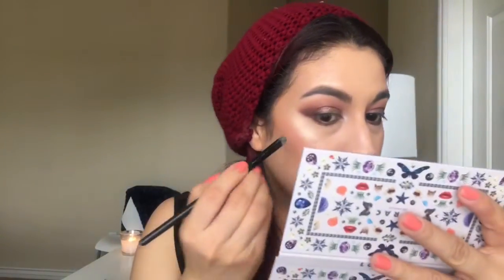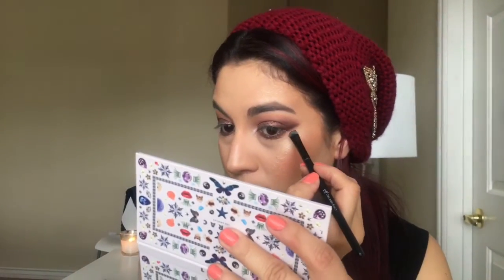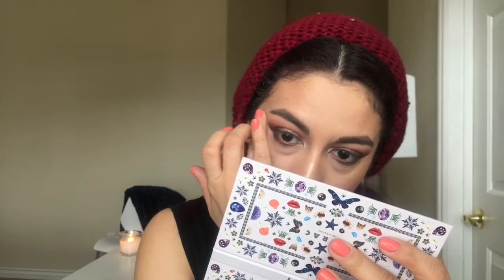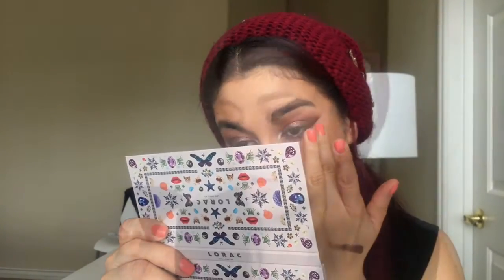Okay, I'm gonna clean it up a little bit with a little bit of concealer, see? Just like that. Okay, and then you can either use your sponge or your finger. I am going to go in very carefully with my finger, just like that. Okay, we're almost done. Now we are going to go in with mascara. So we're gonna finish our eyelashes, and then we're gonna move on to lipstick.